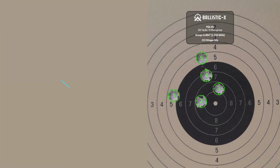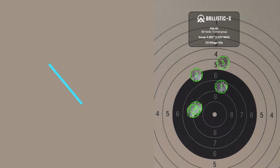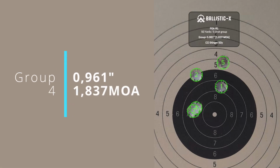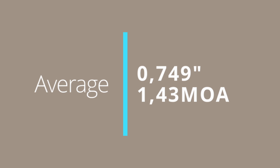Well, let's look at Group 3. Here we might be approaching what used to be a good group with Stinger before. It measured 0.864 inches. Still quite acceptable for hunting. Finally, we have Group 4. It turned out that the groups grew as we continued shooting. Group 4 ended up at 0.961 inches. So, the result was that all the groups were between half an inch and 1 inch. Not bad at all. The average was 3/4 of an inch, 0.749 inches to be exact.